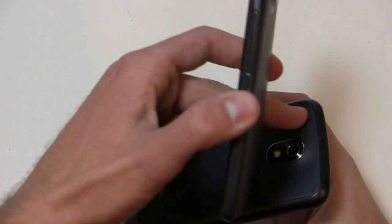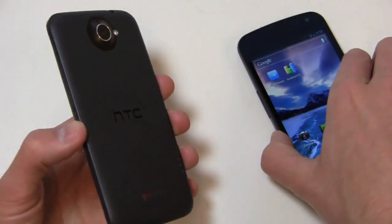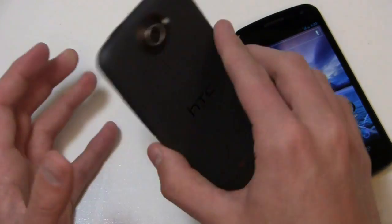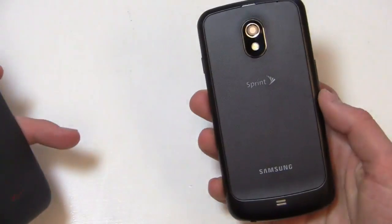This obviously has a battery door covering it, and you can remove it to access the battery. And like I said, it's a 1,850 milliamp hour battery. This one does not. It's a non-removable battery. The benefit here is it's a unibody shell, and it looks really nice in comparison. Some people hate the battery door on a lot of these devices.